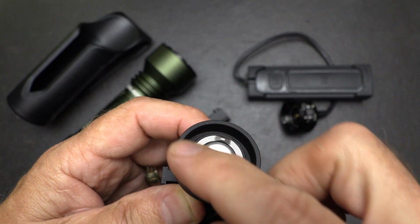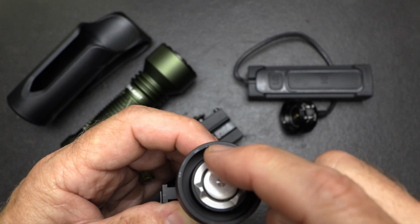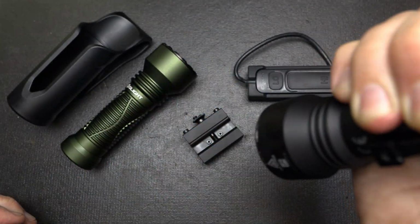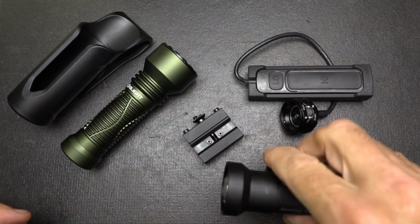And it does protect this rear, and you can see the little nubs here, so you've really got to mean to hit it. And then it's really bright when you do.